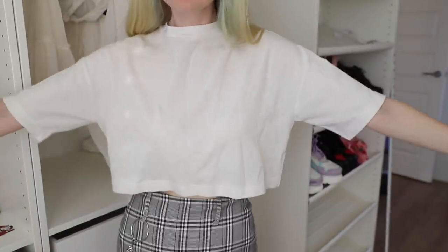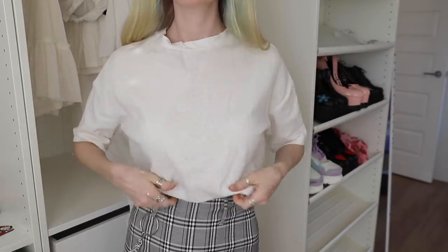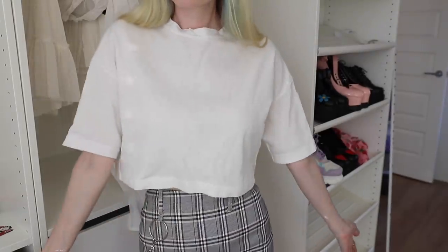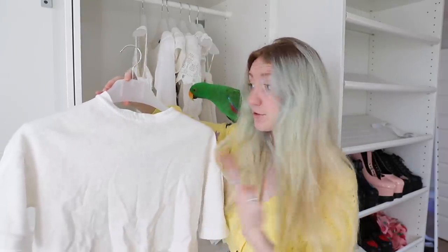My initial thoughts were that because this is such a boring kind of template, I could do so much to this. For example, I could change the neckline. I could cut it into a V-neck, or I could cut it straight down the back and do a lace-up corset detail, or I could cut off the sleeves, or I could leave it as it is and dye it and put flowers on it.